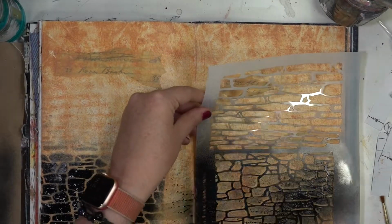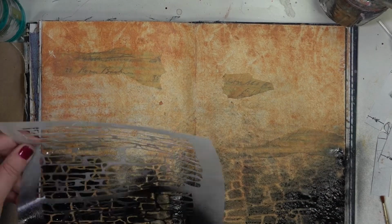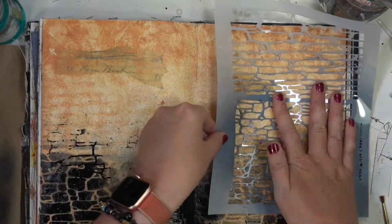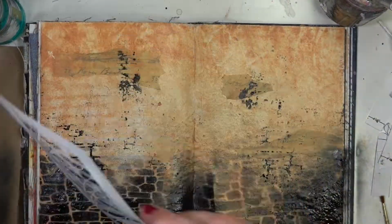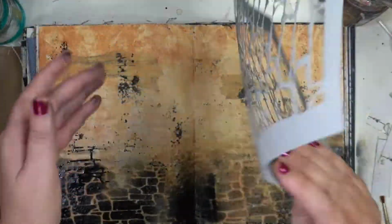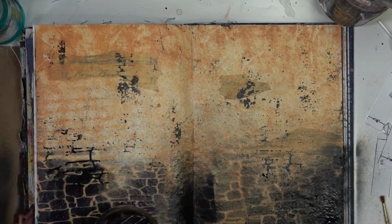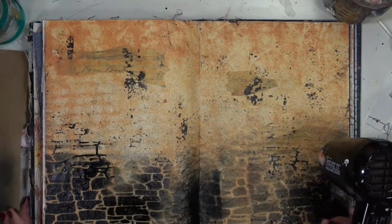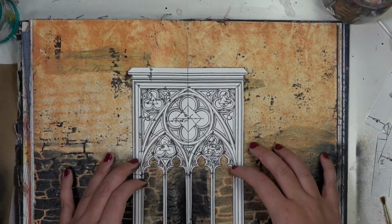And there really wasn't a whole heck of a lot of overspray, which I have to say I was surprised about. So that is super lovely, and I may have to get multiple colors of this. But I flipped the stencil over, and now I'm just adding a bit more of whatever was left on the stencil into the page. And you know that my little grungy heart is already super excited about how this background is looking.